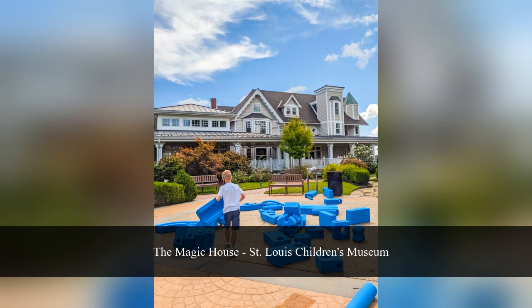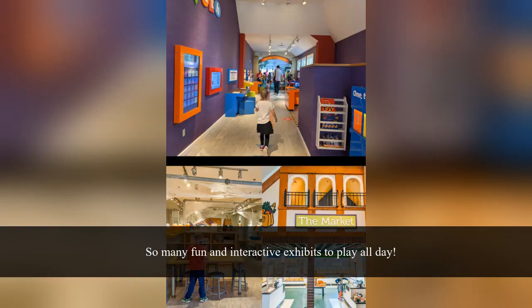They have hundreds of interactive exhibits. There's pretend play, there's STEM, there's art. It's really great. They have lots of permanent exhibits, and then they have lots of exhibits that change and rotate so that there's always something new to see. We have a membership because my kids love it so much.